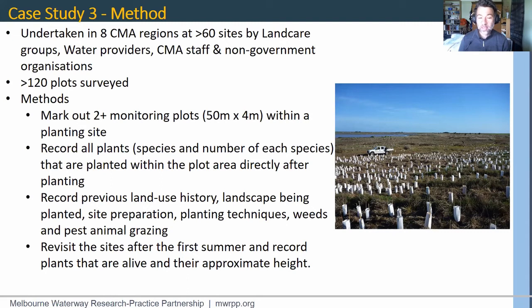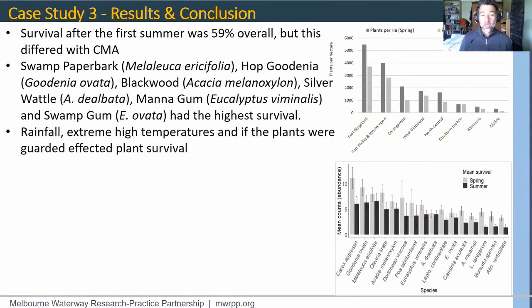And we also recorded things such as land use history, what the landscape being planted was, what the site preparation and planting techniques were, and what the animal and pest management was at the site. So we really had some background about the site and what might be influencing the revegetation outcomes. So survival after the first summer was about 59%. But this differed greatly between the different CMAs. So we got fairly good survival in the Port Phillip and Western Port area, for example, and not such good survival in the Corangamite area.